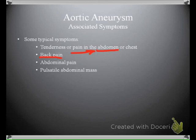We also have abdominal pain, and then the real key factor for those abdominal aortic aneurysms is a pulsatile abdominal mass. Many times physicians actually report that they can hear a pulse if they put their stethoscope, or they can actually place their hand and feel a pulsatile abdominal mass. And because of that, they're almost certain that there is an aneurysm.